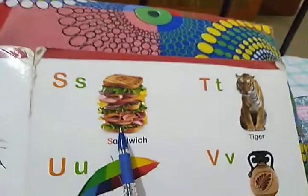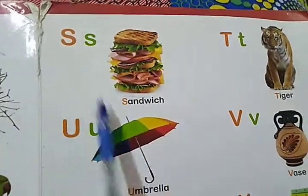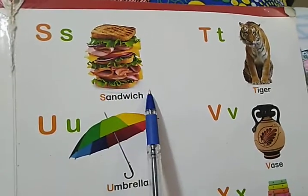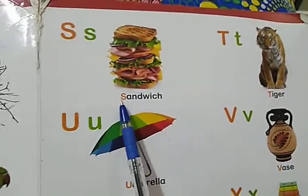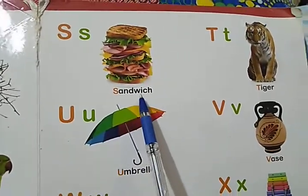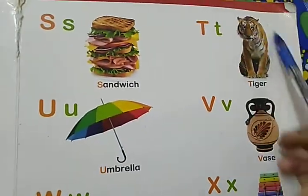Sandwich. Capital S, small s. Sandwich is a junk food. But in a sandwich, many vegetables are there. Spelling of sandwich is S-A-N-D-W-I-C-H. Sandwich.